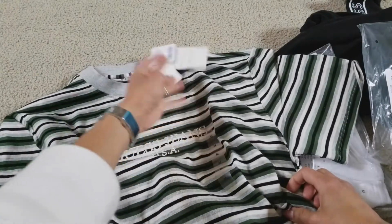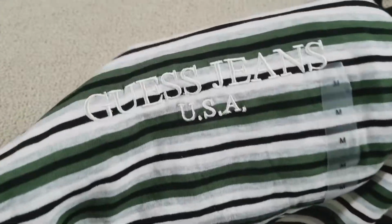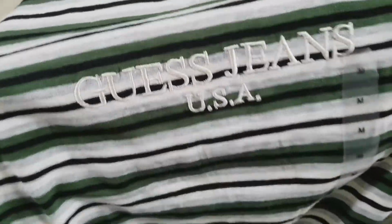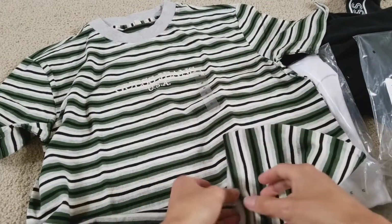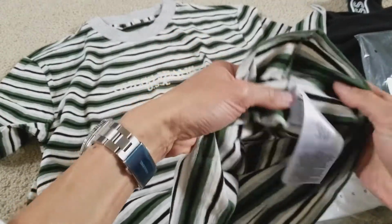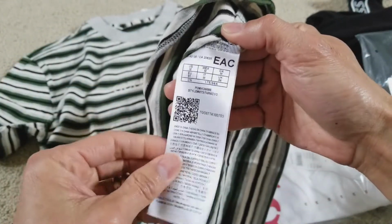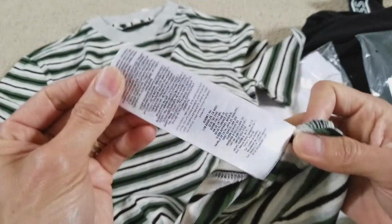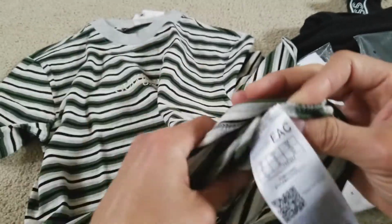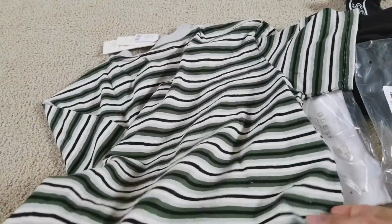So you got this nice embroidery. It says Guess Jeans USA on the front of your chest. Wow, I guess they have all these long labels that go with their apparel. And that's the back.